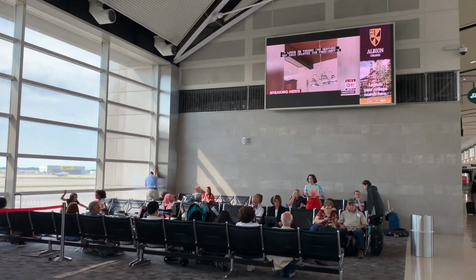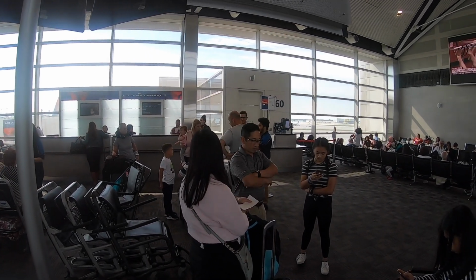So the gates at the Detroit airport are pretty spacious. There's plenty of room, plenty of seating, and even for a large flight like this, it didn't feel crowded at all, which was really nice.